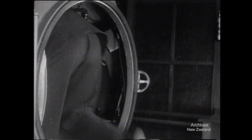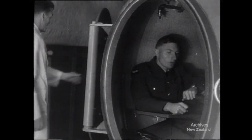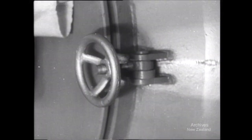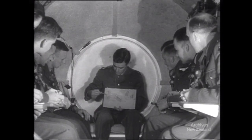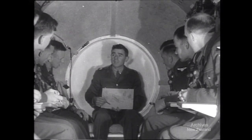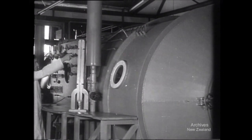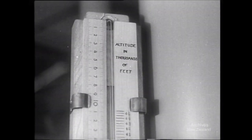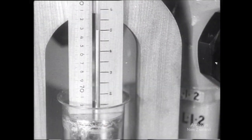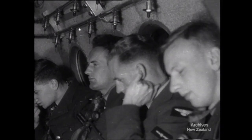Flying crew must feel at home at high altitudes. In the decompression chamber, they can go upstairs without leaving the ground. The medical officer goes along too. He explains the effects of rapid climbing, how it affects the ears and nose. They are first taken up to 5,000 feet and then brought down suddenly. Blowing their noses and swallowing equalizes the pressure in their ears.